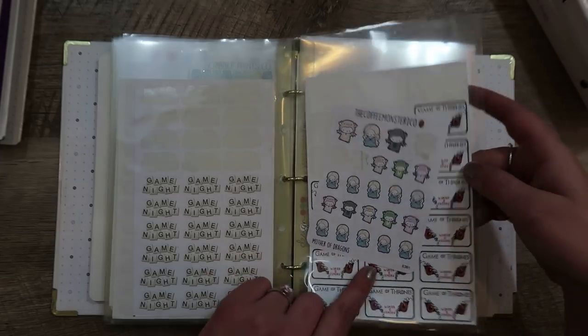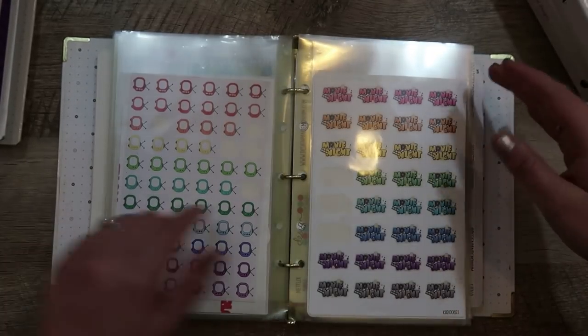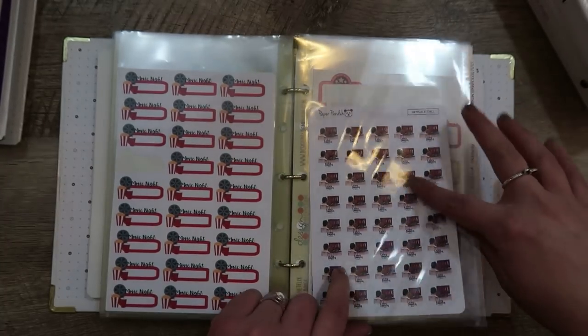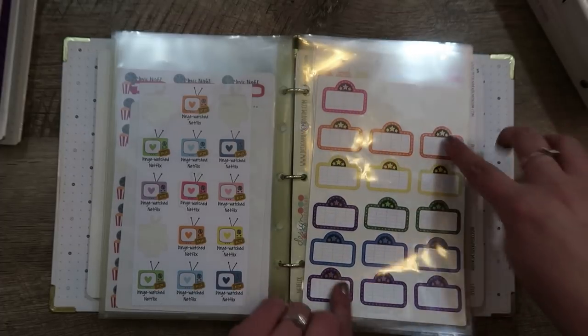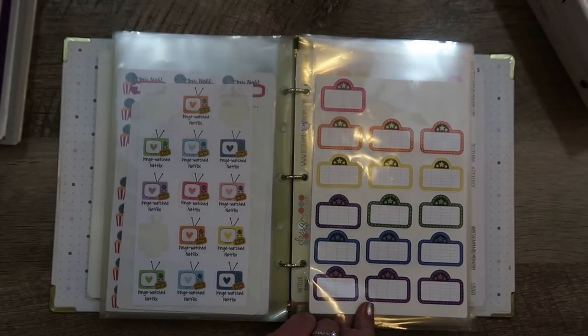Blog, game night, Game of Thrones. What am I gonna do with all these stickers now, y'all? TVs, movie night. These are Chrissy Ann. So cute. Movie night, Netflix, these movie marquees, which I really like when I'm going to see a movie in the theaters and then I'll write what the movie is.